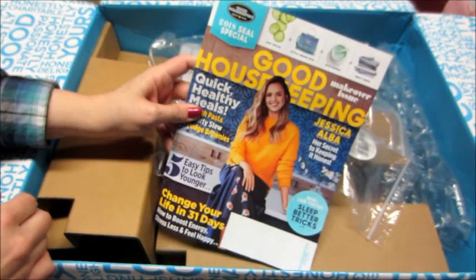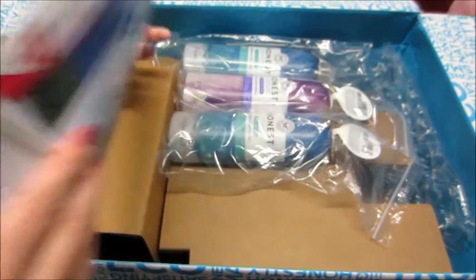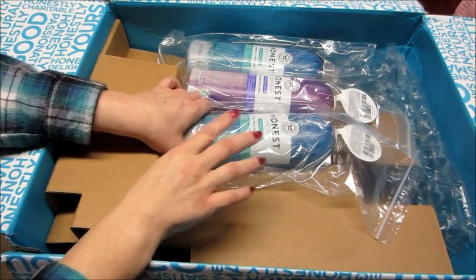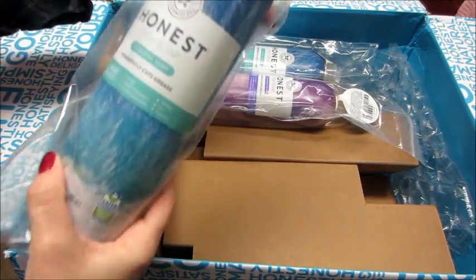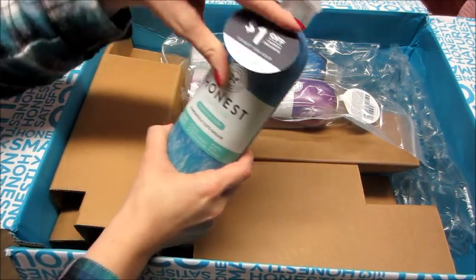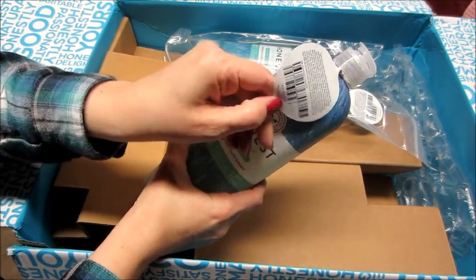So on top they gave us a copy of Good Housekeeping, Jessica Alba on it. And then they did change a lot of the scents and the packaging for their products. I really like their dish detergent, so I ordered a bunch of those. So this one is, oh, they have coupons on them too. Probably use those at Target for their products.